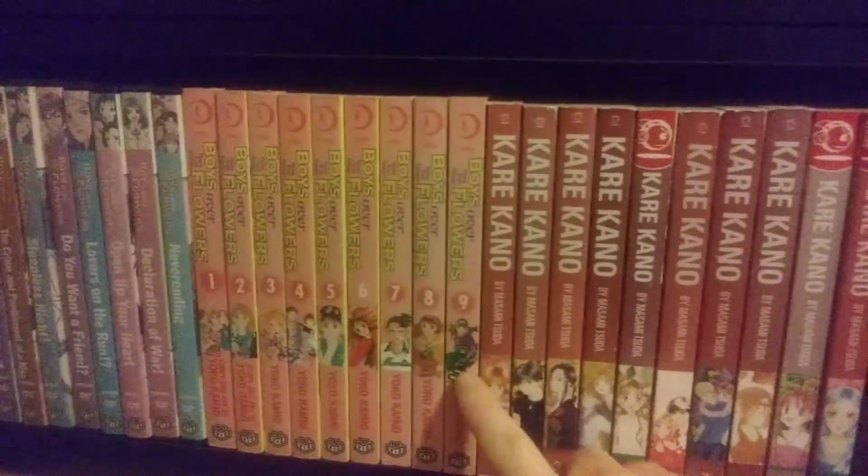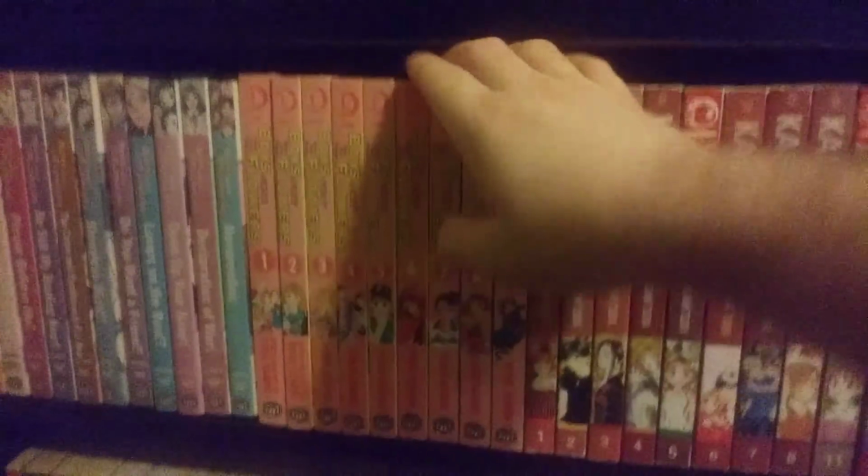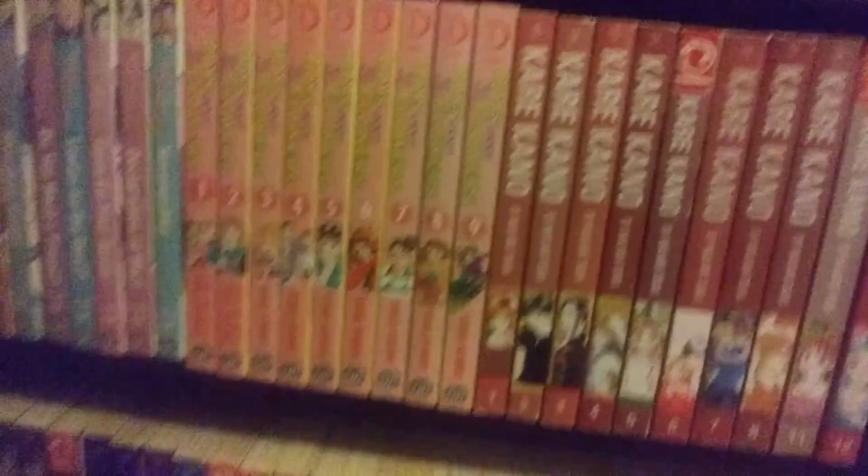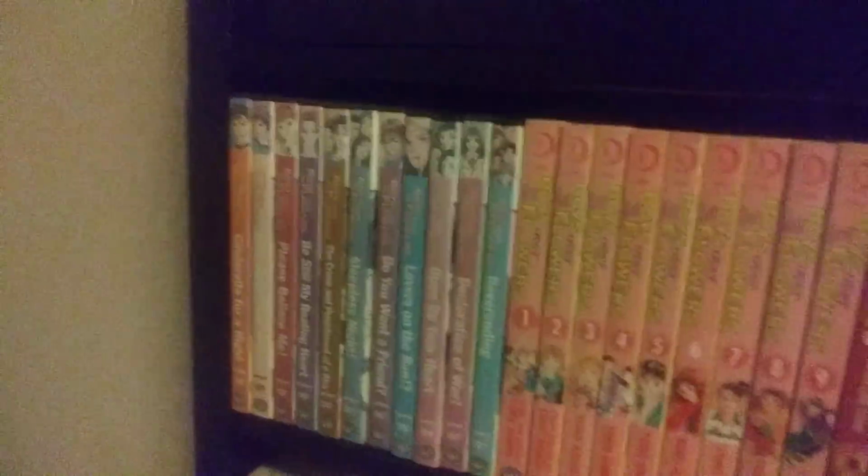I think the next couple volumes of this online are going for $30 to $60, so I'll probably never complete that. But I am happy to have 1 through 9. And once I watch the anime, I'll be fine.